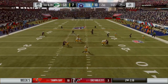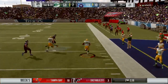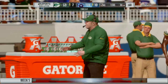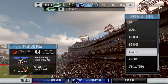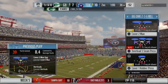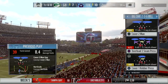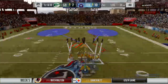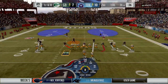On 3rd and long, it's Rodgers. To the right side and complete to Hurst. And they'll get this well past midfield before being stopped just before the 35. Now hold everything here. We're going to get a timeout by the offense. It's just their first, so they'll have 2 remaining here before we get to halftime. So how about that for a chain mover? They're all the way down inside the 40 now for 1st and 10.